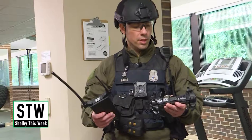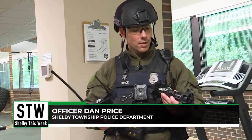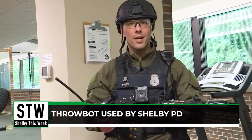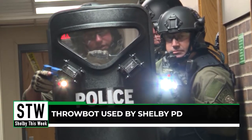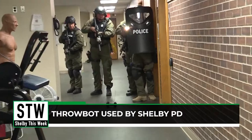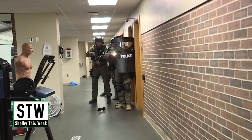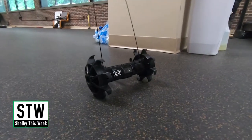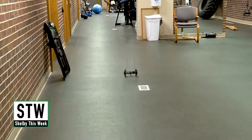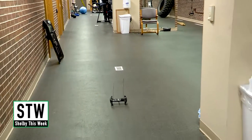It's a new tool that we've been fortunate enough to get here at the Shelby Township Police Department. It's something that we will be able to utilize in tactical situations where there's a high degree of risk involved and checking an area where we think there might be a person or persons that might want to do us harm. The ThrowBot robot is a piece of technology that allows officers the capability to see and hear what is taking place in any given environment.